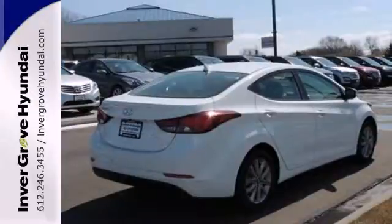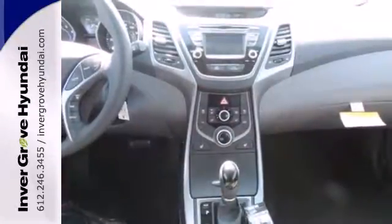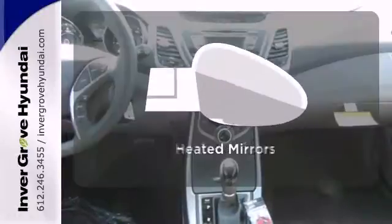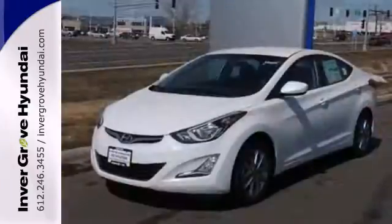Plus, from its comprehensive vehicle stability management system to its 6 airbags, it keeps you and your passengers safe when you're out on the road. Leave the scraper in the car thanks to the heated mirrors. Turn heads in this Elantra today.